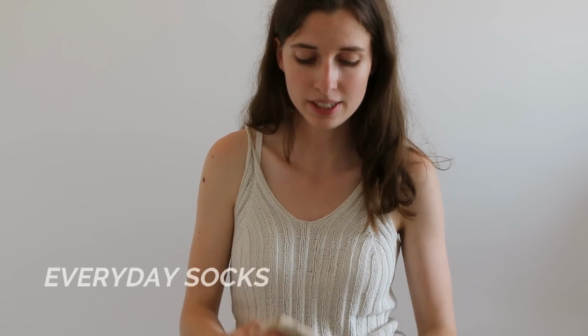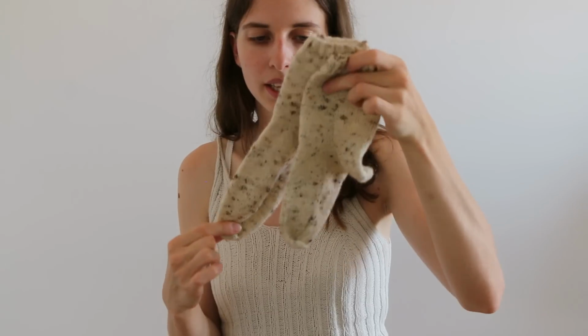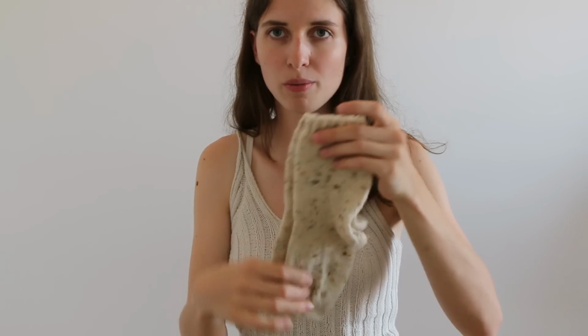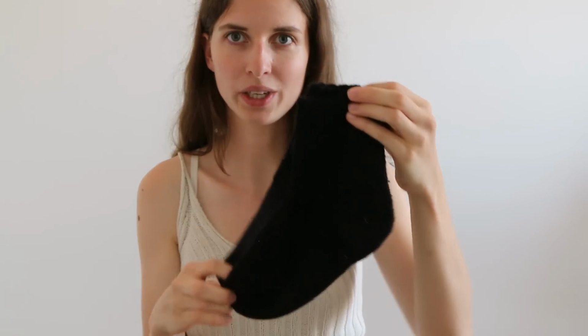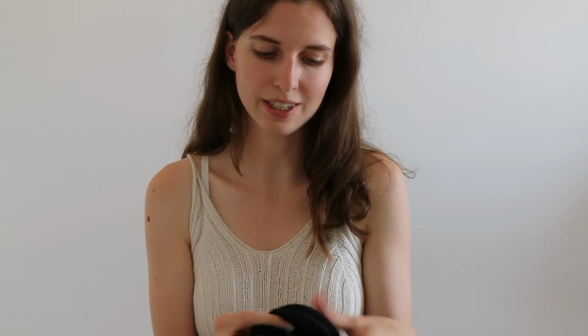I will first start with the everyday socks from Petit. These socks I showed you in my last episode as well. These are made with a Marlin white sock yarn from Lana Grossa, and it's this beautiful tweed sock yarn. I have made a black pair with sock yarn called Berg from Tynn. It's a Danish shop that I also visited on my holidays in Denmark.